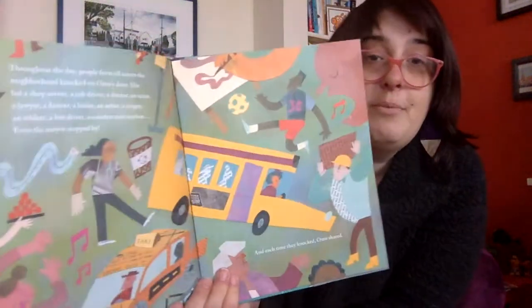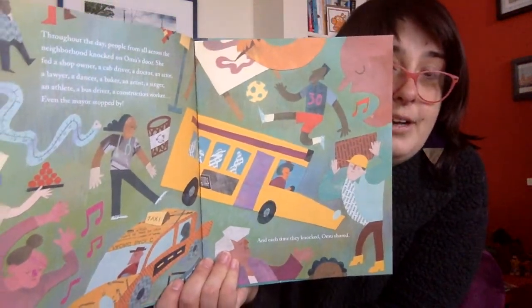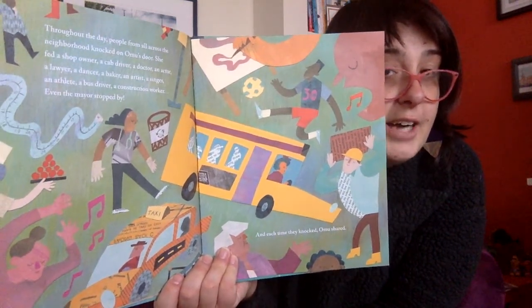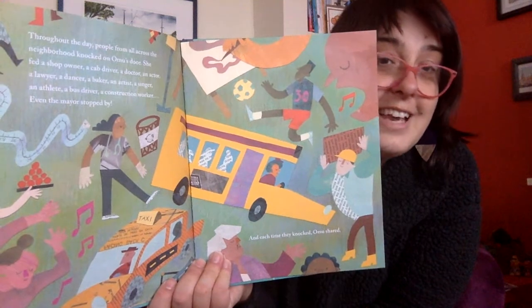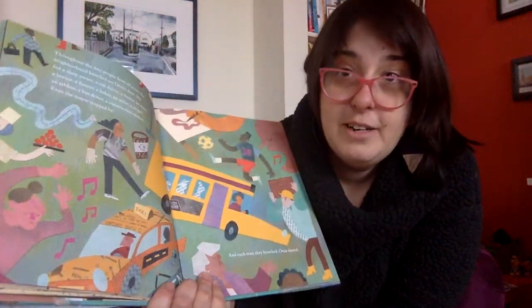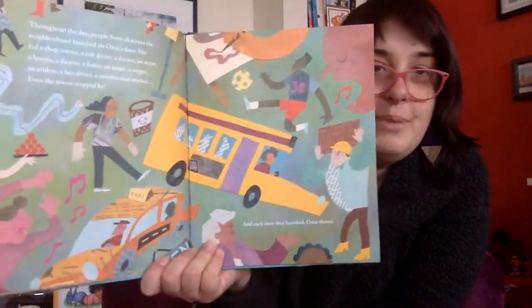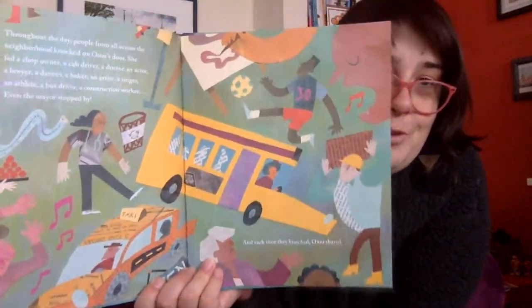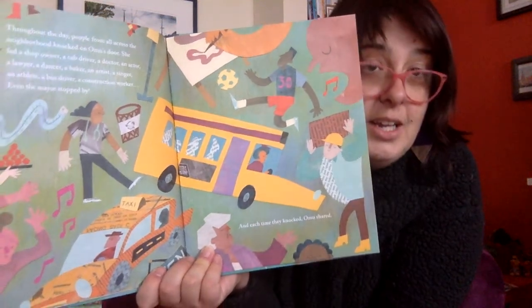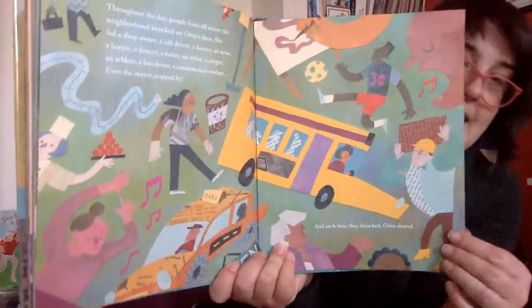Throughout the day, people from all across the neighborhood knocked on Amu's door. She fed a shop owner, a cab driver, a doctor, an actor, a lawyer, a dancer, a baker, an artist, a singer, an athlete. Maybe she'll feed a librarian. I would be in the mood for some big, nice red stew from her big pot. And she also fed a construction worker. Even the mayor stopped by.